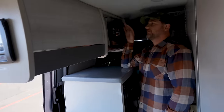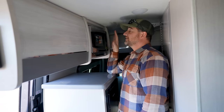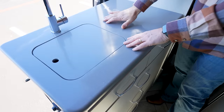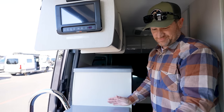You have this microwave. Thor, stop putting this microwave in these vans. I'm just telling you, no one uses this. It's too small. We want a convection oven. We want a convection oven. This thing is too small and underpowered. And you do have a sink. Now, I will say, without the induction cooktop here, you do have a decent prep area. So that's not too bad.